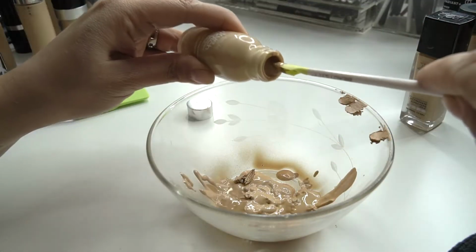So this is W4. That looks pretty close. And this is W6. Oh, this is dark. This is going to be really dark. I think W4 is closest to my skin color right now. So we're going to stick with W4, add that to the pile.